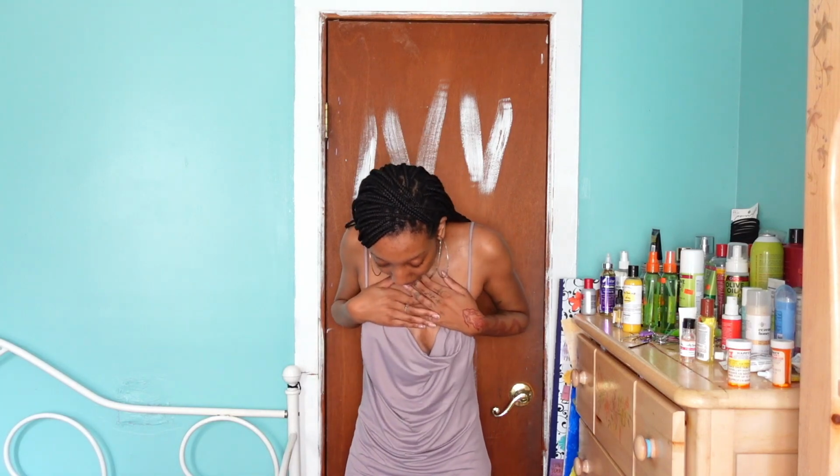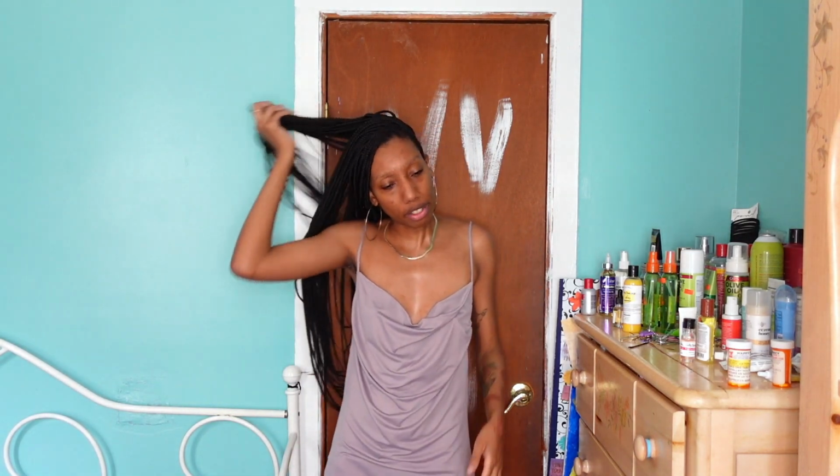If I don't do anything with it, be on the lookout because I'm gonna give it away. But you guys let me know how you feel about this dress. From 1 to 10, I give it a 5. Very disappointed in the dress because I wanted to like it, and it's purple.